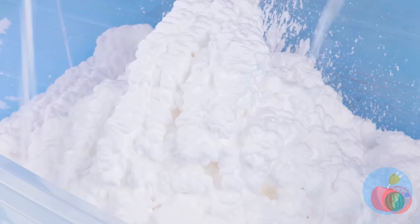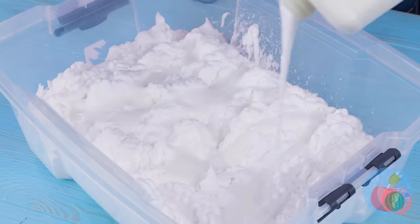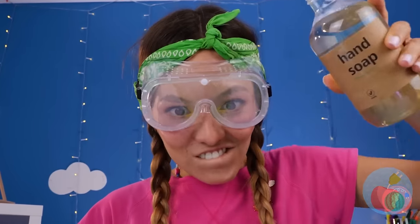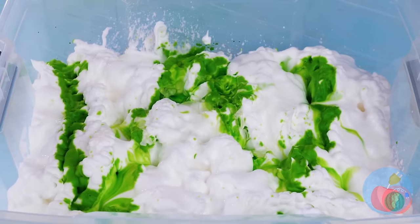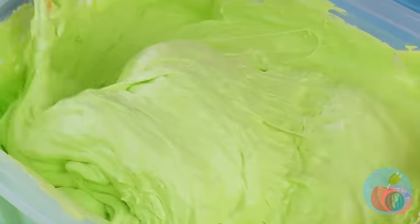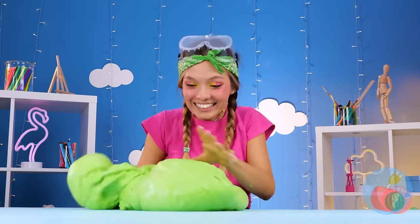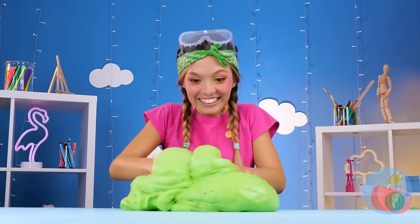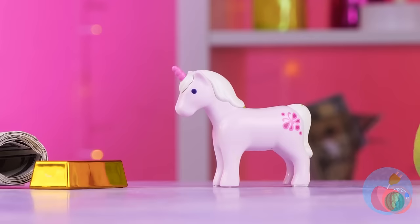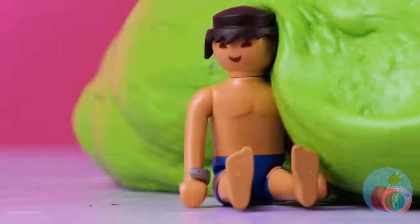But in our next corner, we've got shaving cream! And that's not all! Pour on that glue! A little food coloring won't hurt. And some hand soap! Mix it all together. Now it's time to really get your hands in. Almost forgot the best part, the prize inside. Come on, we've got enough slime for the whole toy box.